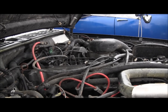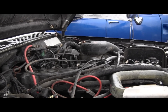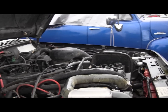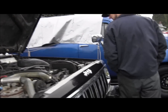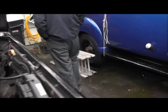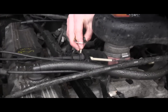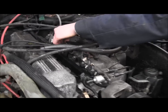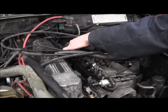Where are the filters on these? Underneath, on the frame rail? Huh? Could just be plugged up with old gas. Shouldn't be. Ran fine last month. I didn't do anything since then. Yeah, we got gas. No pressure. Kind of smells funny though, doesn't it?